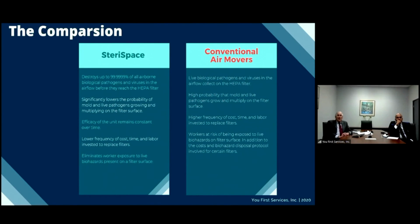And to reiterate and compare to the conventional technologies, it destroys the 6-9 log kill of all airborne biological pathogens, bacteria and viruses before they reach any HEPA filter, significantly lowers the probability of mold and live pathogens growing on filter surfaces. The efficacy remains constant over time. As long as the machine is running, it's working. It lowers the frequency, cost, and time invested in replacing filters, and eliminates any worker exposure to live hazards on filter surfaces.